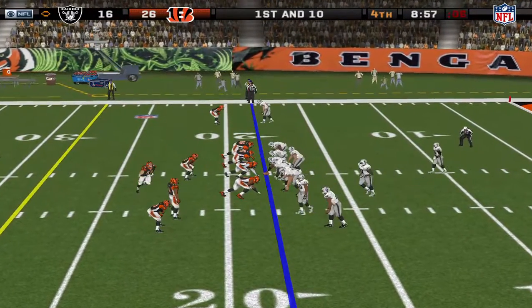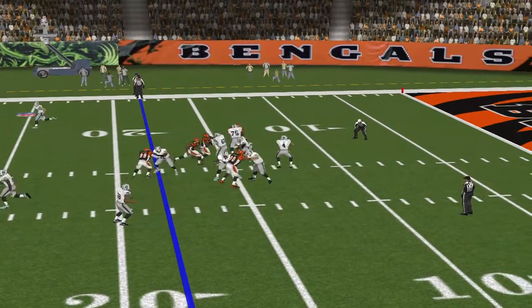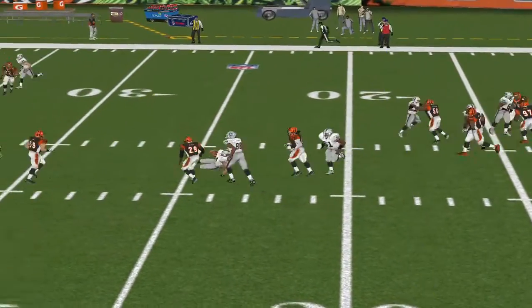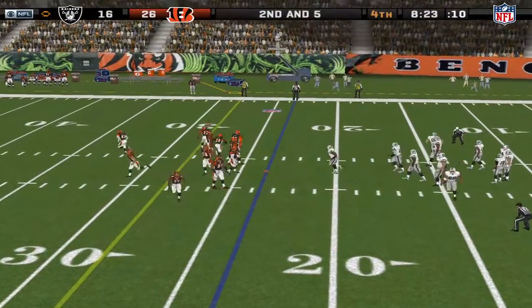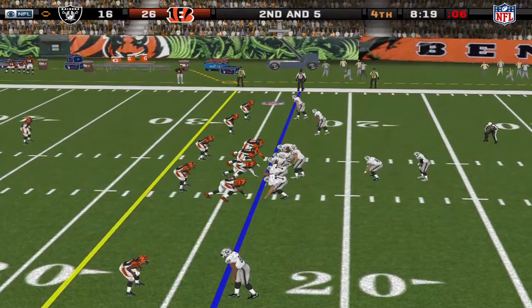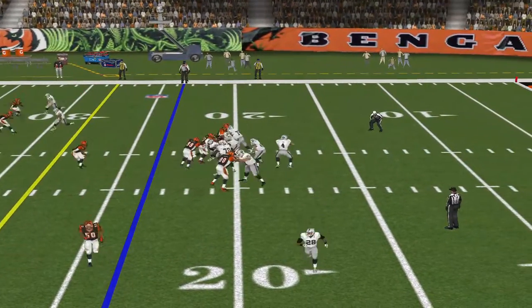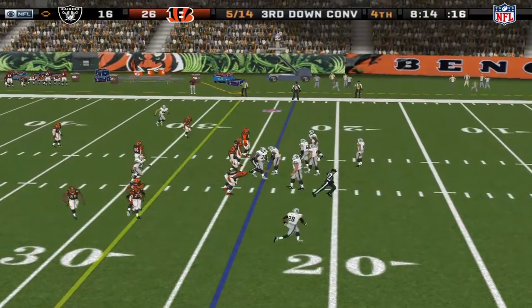Here we go. The Bengals come in a dime package. Pressure. They'll run this one. He doesn't want to take the big hit. 2nd and 5. Ball on the 24-yard line. Cincinnati comes out in their nickel package. Throwing. Incomplete as the defender cuts it away.